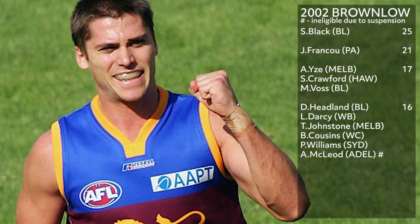2002. Simon Black, Brisbane Lions. So that makes 3 Brownlow medalists in that Lions midfield. Wow, no wonder they were the best team of all time, apart from Geelong. Franco came close to an upset, but Black's class and poise was so absolute he doubled his 2001 vote tally despite a reduction in outright production.